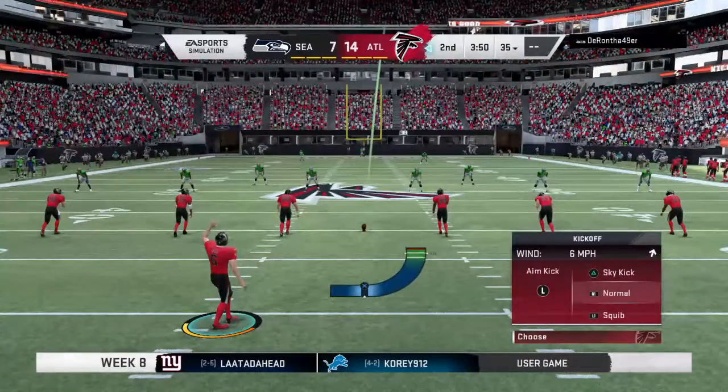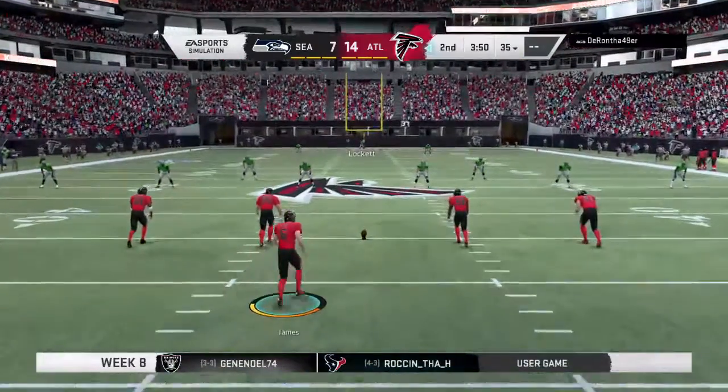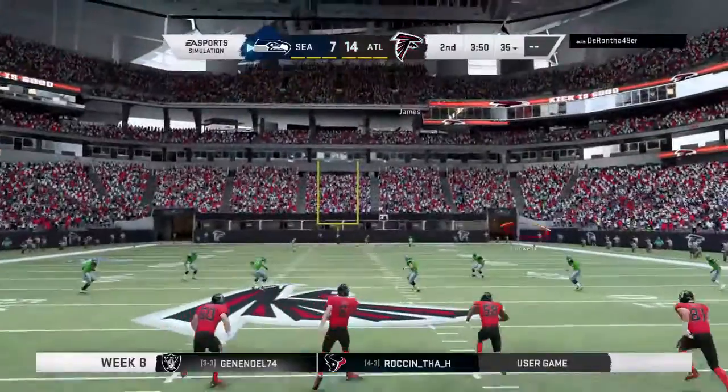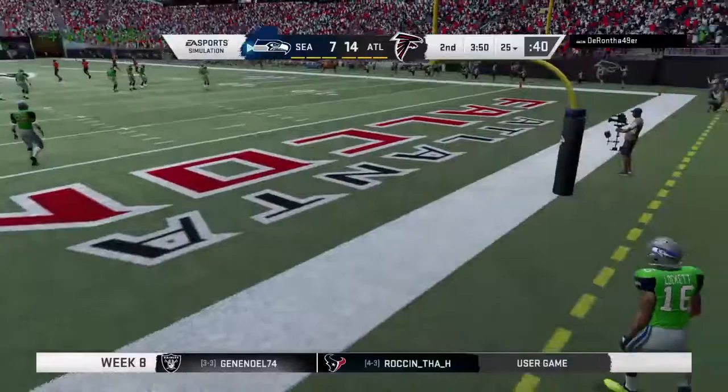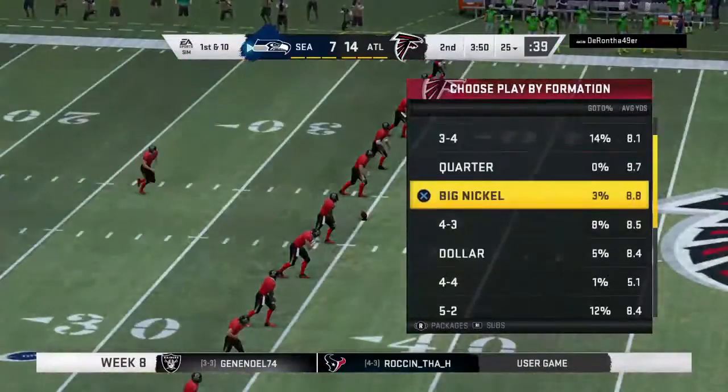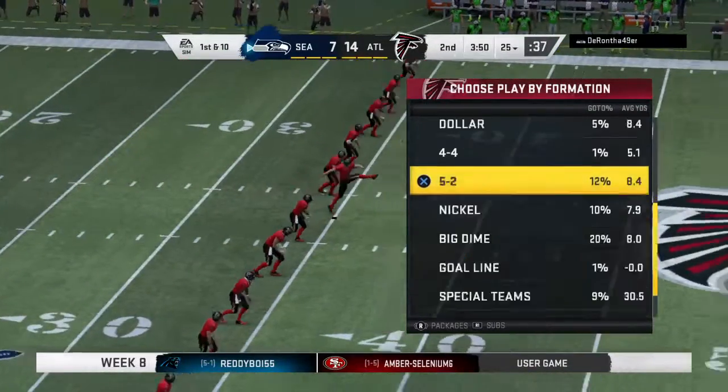Point after, right down the middle. And that makes the score 14-7. And this will not be returnable. It's out of the back of the end zone for a touchback.